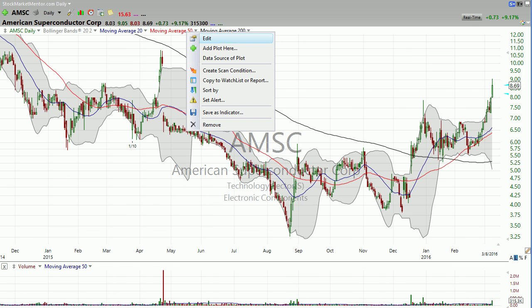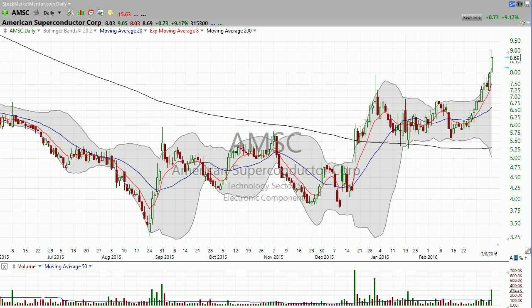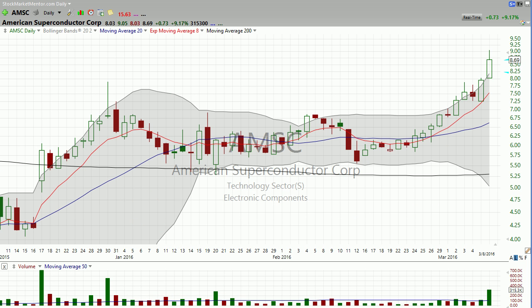And then one thing that you can do is convert that 50-day moving average to an 8-day moving average. You can even make it exponential if you want. And then you use this as the reference for your original position. As long as the stock stays above it, you're in. If the stock starts falling below it, then be happy that you didn't buy more.